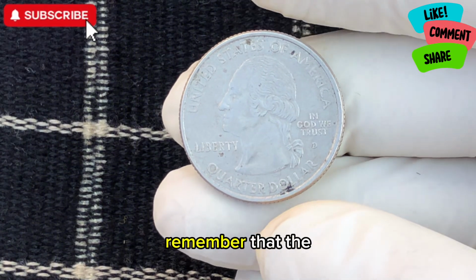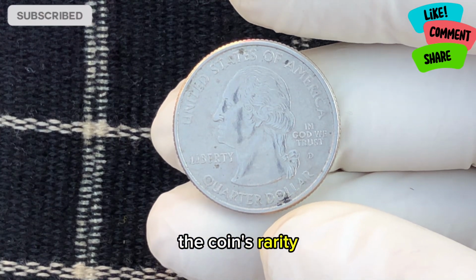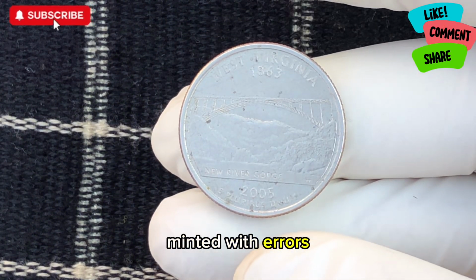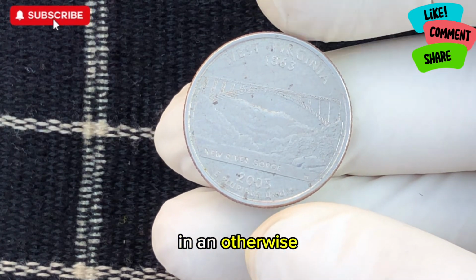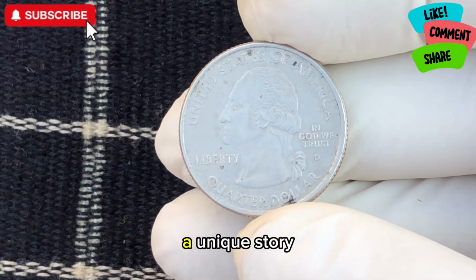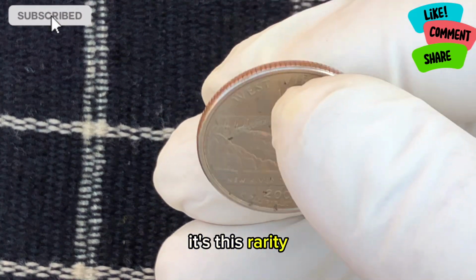It's important to remember that the value of a coin is influenced by several factors. These factors include the coin's rarity, condition, and the specific minting process it underwent. Coins that were minted with errors tend to be more valuable because they are seen as rare anomalies in an otherwise uniform series. Collectors are always on the lookout for these kinds of mistakes, as they provide a unique story to the coin's history. And for those who collect coins for their monetary value, it's this rarity that drives up the price.